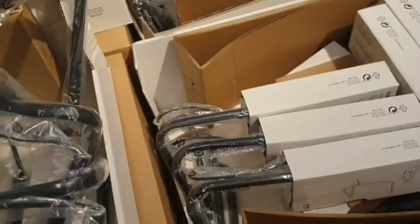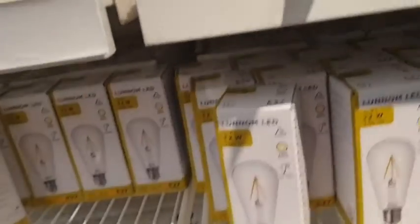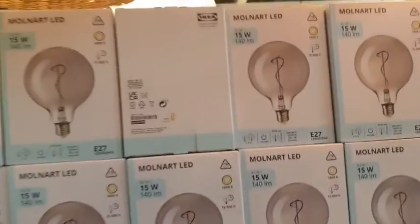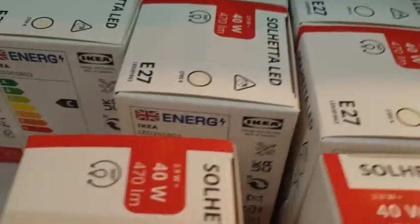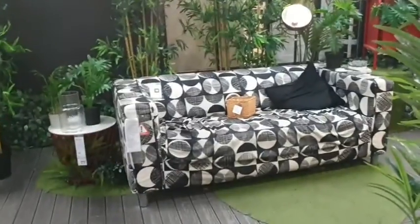Okay, so this is something energy. This is energy. Well, guys, we got off the escalator. This is Borja, and this is Lunom Led. As you can see, the lamp works with electricity. It's a LED work lamp, white silver color. Toga, Molnart LED bulb, Lunom LED, Solifer LED. This is like a garden.